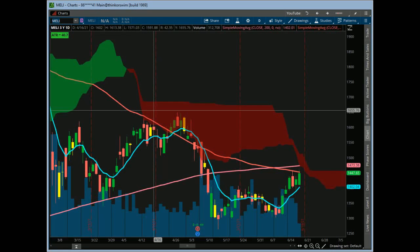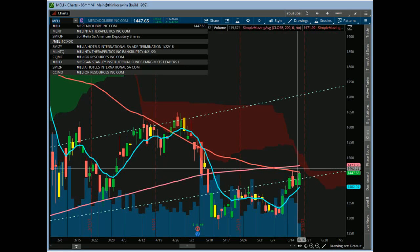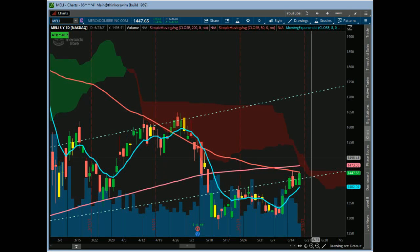Melly, looking okay. We're kind of running into the 50-day moving average in the cloud. Let's see if we can maybe get a couple days here sideways through there, and then maybe get a little volume out of that thin daily cloud.